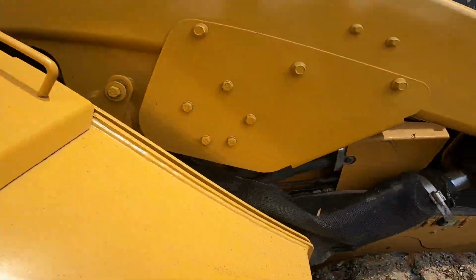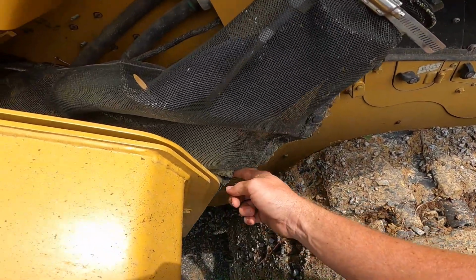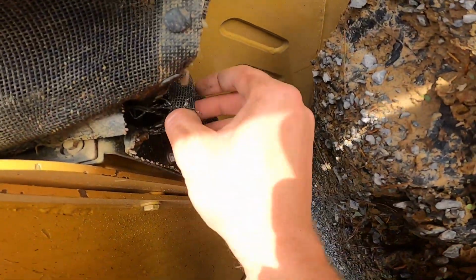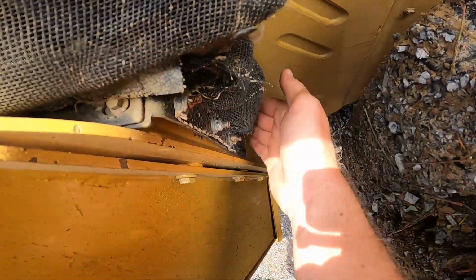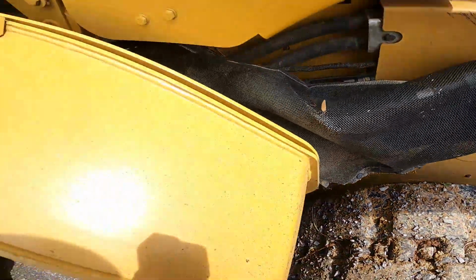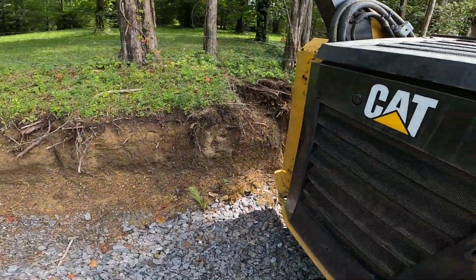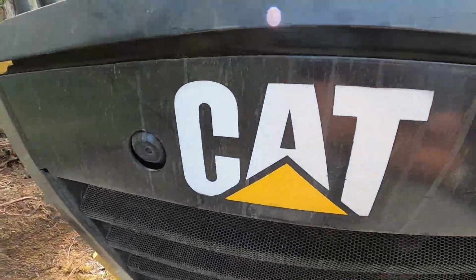And also on these, make sure you clean out the debris kits, because stuff will pack right here under the cylinder. Mine did that. There's usually dirt buildup right underneath between this metal piece and the thing, and that's what bends the cylinder, and then you shred your whole hydraulic system. So let's get to it.